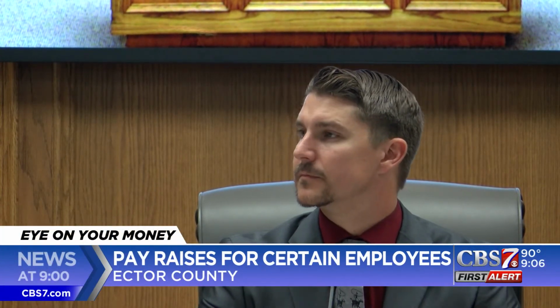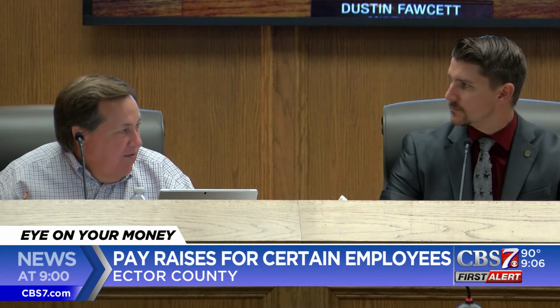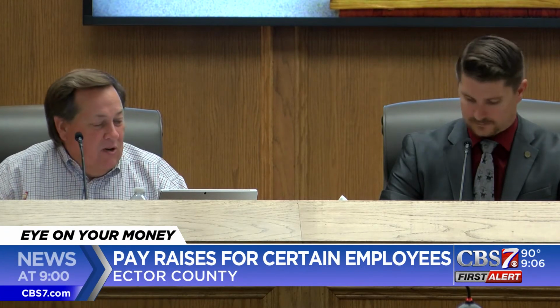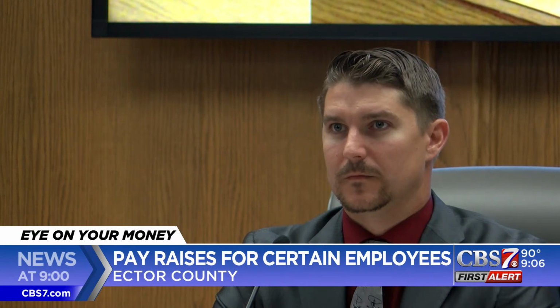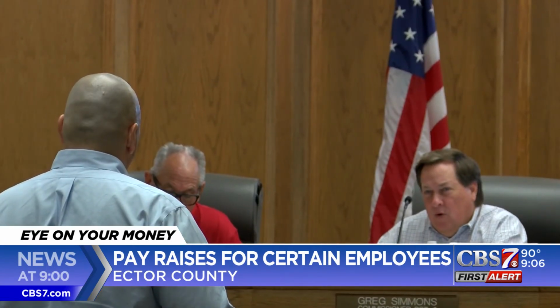Ector County commissioners voted 4-0 today to approve their 2023-2024 tax rate. The way this tax rate is set up is 0.35 cents per $100 valuation. That is the same rate as last year. This tax rate will provide a 20% pay raise for jailers at the Ector County Detention Center and raises for the district attorney's office. Despite county workers getting raises, the plan will actually let the county save by filling vacated positions across the county.